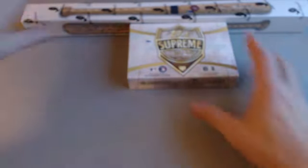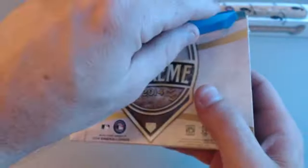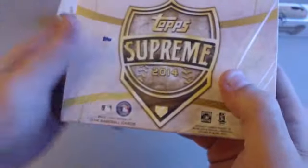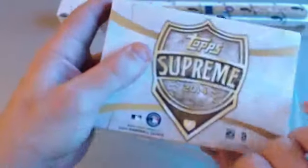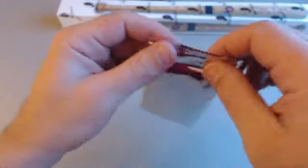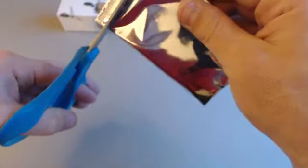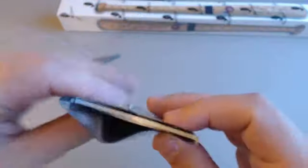All right, guys, we'll start with 14 Supreme. Baseball's a little different than football. It's two autographs per box, or autograph patches. Nothing is a higher sequential numbering than 50. That will be the highest you will ever see in this set. It's two autographs. Sometimes we actually get three. It doesn't happen that often, but it does happen. All right, guys, this is the one set I will use scissors on. You got two in there.